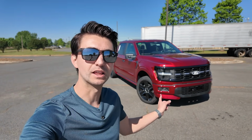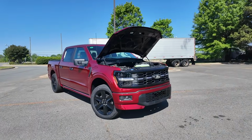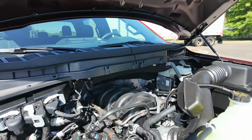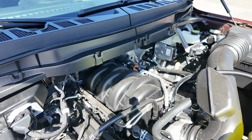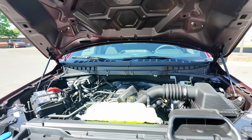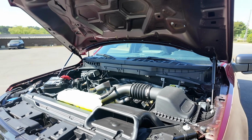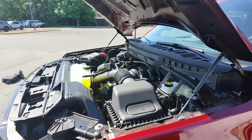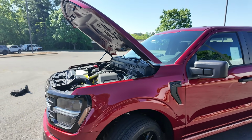Let's get right into the Lobo F-150. Underneath the hood of the 2026 Ford F-150 Lobo, you're gonna find that naturally aspirated 5-liter V8. This is pumping out 400 horsepower with 410 pound-feet of torque. It's paired to a 10-speed automatic transmission. It's also a 4-wheel drive truck. However, it does have a 3.73 locking rear axle.